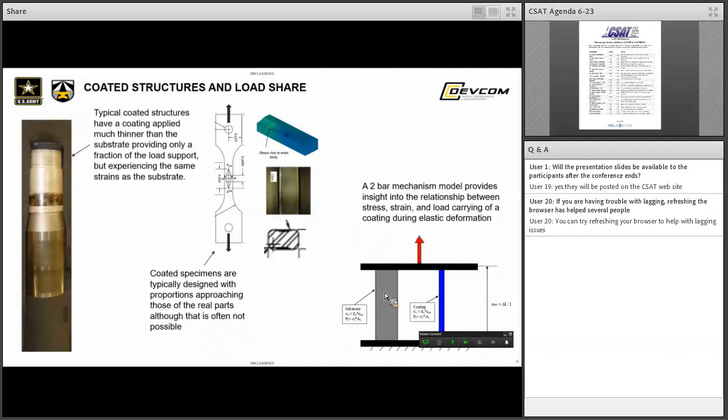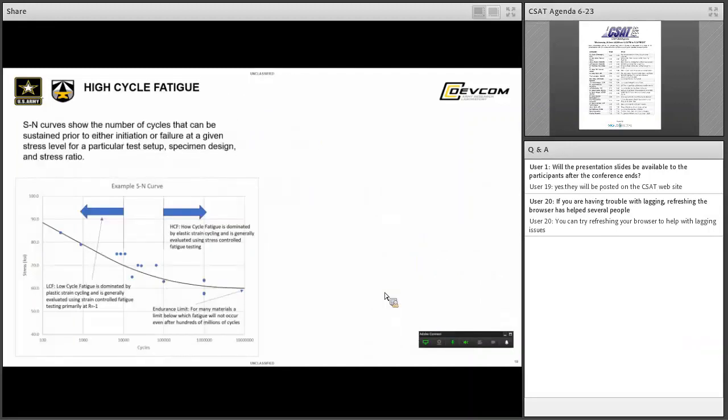So now let's look at the two types of curves that I'm going to be showing to explain what's going on here. One is your traditional S-N curve.